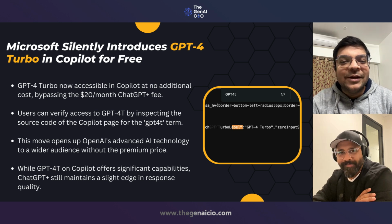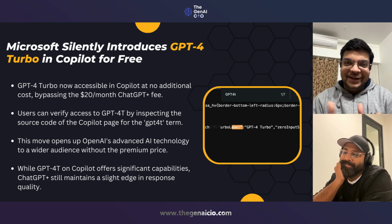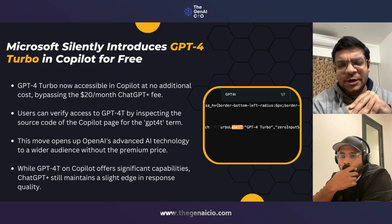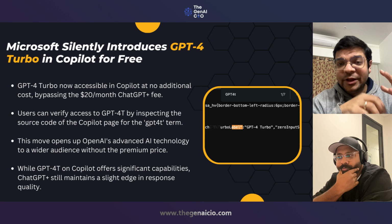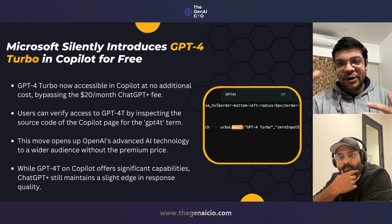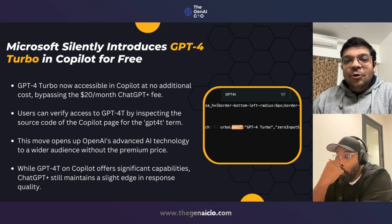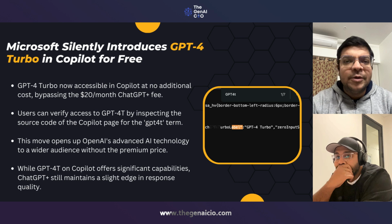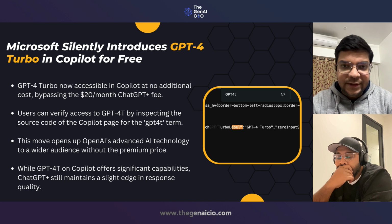Now Microsoft has gone more aggressive, and very silently, I think just probably 24 hours ago they released a blog on this, Copilot can now be leveraged with GPT-4 Turbo as well. While I was going through Reddit chats after this launch and announcement, people are still saying that the quality of outputs they're getting on Turbo versus what they're getting on Copilot is still way different.